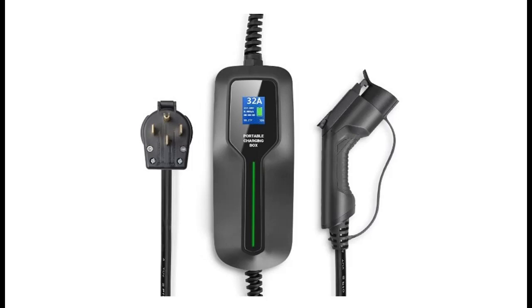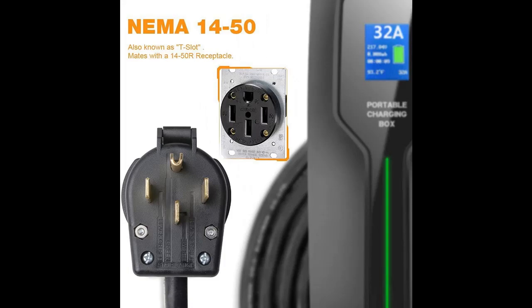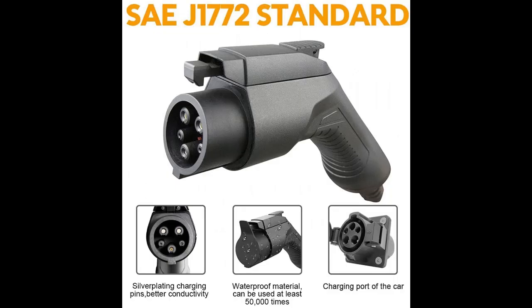Introduce short picture overview of BESENERGY Level 2 EV Charger 32 amp, NEMA 14 to 50 upgraded 7.68 kW portable EV charging cable. 220 to 240 volt electric vehicle charger compatible with all J1772 EV cars.